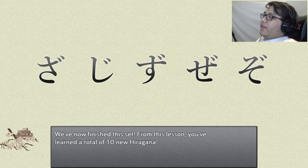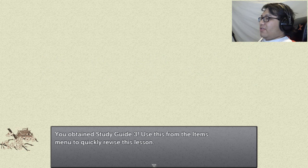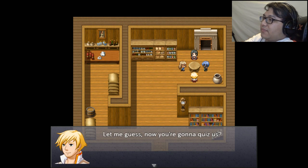Well, now we've finished this set. From this lesson, you've learned a total of 10 new hiragana and 10 random words. You've obtained Step Guide 3. Use this from the items menu to quickly revise this lesson. That wraps up this lesson. Great work. Let me guess. You're now going to quiz us. You know it. Aw, man.